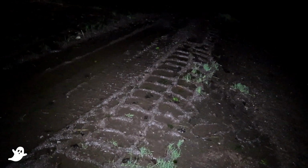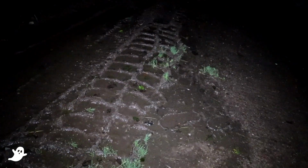I was shining my torch down, but my panel light, it's bright, but it's not overly bright, it's not like a floodlight, whereas Craig's is really bright. I was thinking, with them tire marks, they look pretty fresh. Somebody over there.